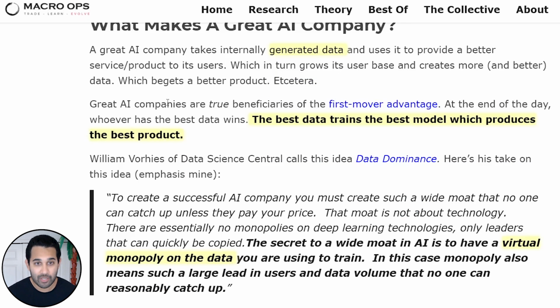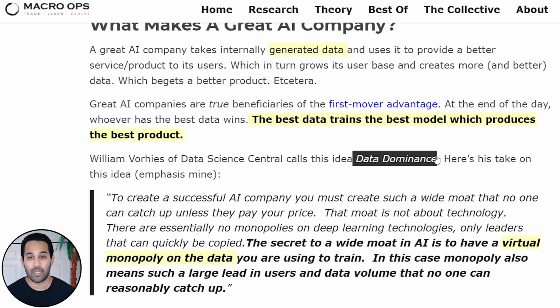And AI companies really benefit from the first mover advantage because at the end of the day, whoever has the best data wins. The best data trains the best model, which produces the best product. And the best product is going to get the most customers, right? So it's the idea of data dominance that is super important in the AI industry.